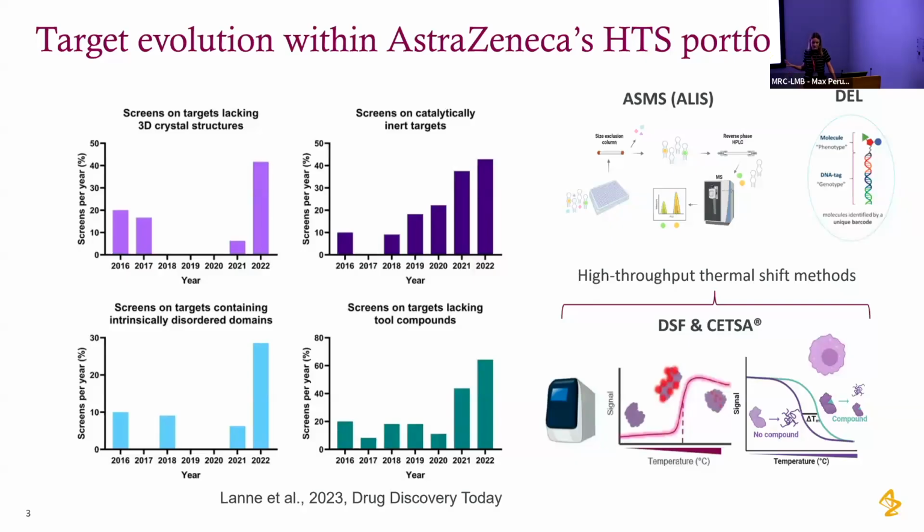So in order to tackle these new targets, we've had to evolve our assay technologies, and we rely quite a lot now on biophysical or affinity-based methods, which just identify binders to targets. And then those binders can be used in innovative ways for new modalities, such as developing them into PROTACs and then targeting maybe a functionally active target for degradation instead. So this is quite cool.